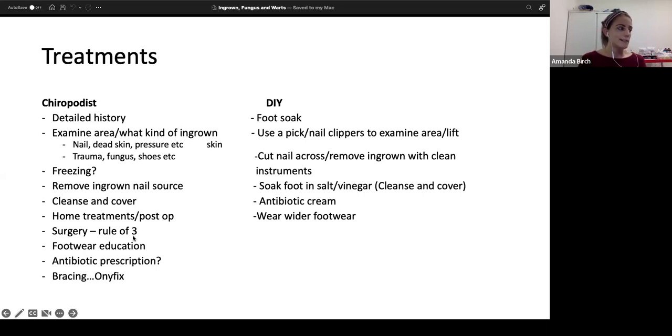I cleanse it with something sterile, like sterile water, and then use some kind of antibiotic cream if it does bleed. I usually let my patients go home with home treatments. Usually I'll do salt foot soaks. It's very antiseptic and gets into the little tiny corners. It cleanses it. Put a little Polysporin on it. A lot of times I'll give footwear education, because there's no point in treating something if we're not going to change the cause. So I make sure we can do that.